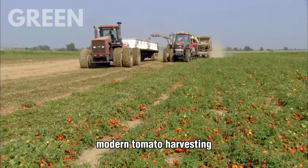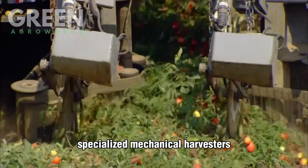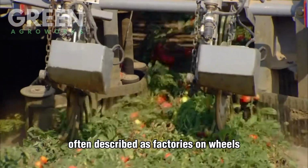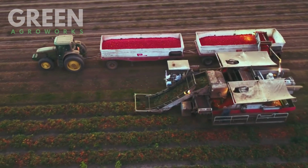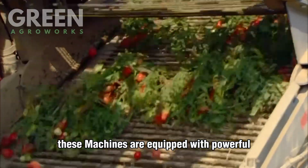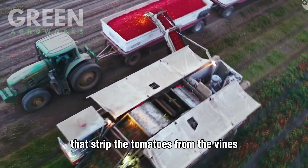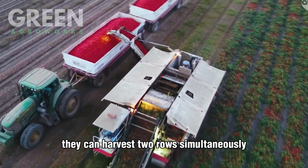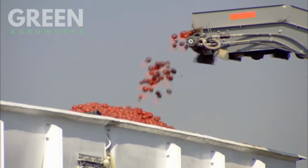Modern tomato harvesting is an incredible combination of technology and efficiency. Specialized mechanical harvesters, often described as factories on wheels, sweep through the fields, collecting millions of tomatoes every single day. These machines are equipped with powerful conveyors and shaking mechanisms that strip the tomatoes from the vines without damaging them. They can harvest 2 rows simultaneously, saving both time and labor.